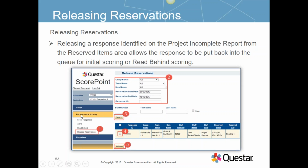Scoring directors, under their performance scoring window, have a release reservations button. Releasing a response identified on the project incomplete report from the reserved items area allows that response to be put back into the queue for initial scoring or read behind scoring. Based on the information you found in the project incomplete report, you can click on release reservations and search based on that criteria, or maybe for a specific person, maybe Sally, and you want to make sure that her reserve bin is empty so that you can finish out that day. Whatever the case may be, you click on search, and all of those responses will show up below. In order to release those, you just check the boxes along the left column and click on release. Those will go back into the queue so that the other readers assigned to that group can finish scoring those responses.